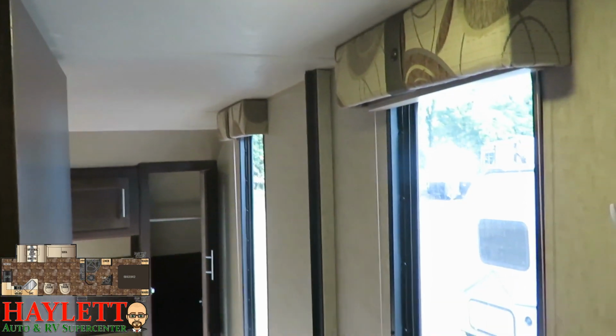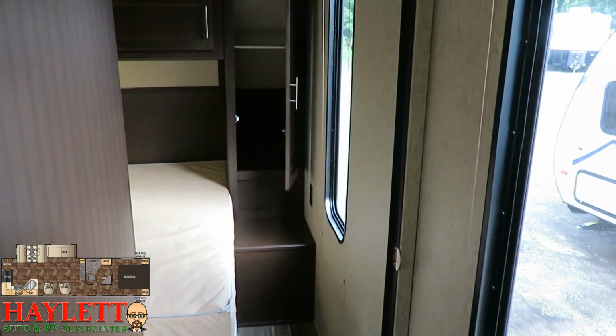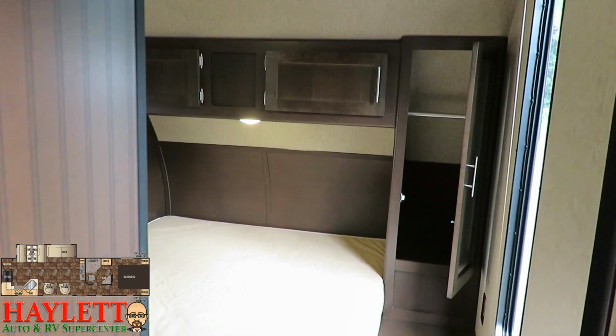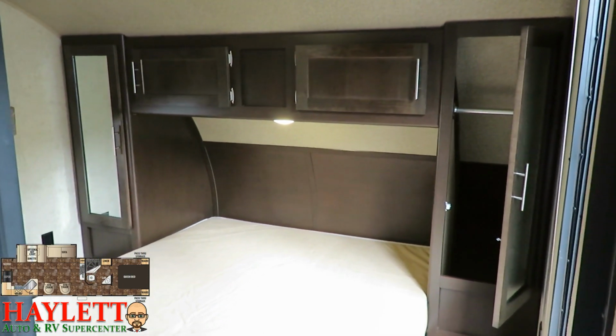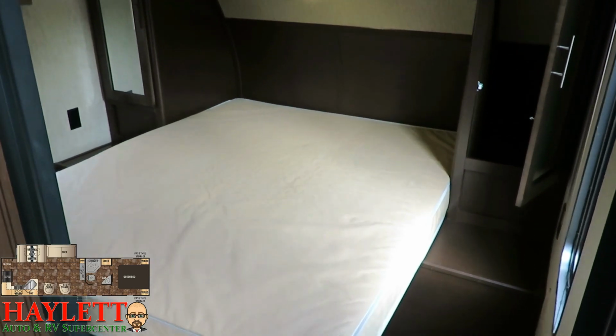Now, this is also one of the first years where they started including these extra large windows here in the hallway and in the bedroom to give you that awesome campsite visibility. So if you hear a funky sound at night, you can check that out. And we're going to talk about a big floodlight to check out your campsite when we step outside.